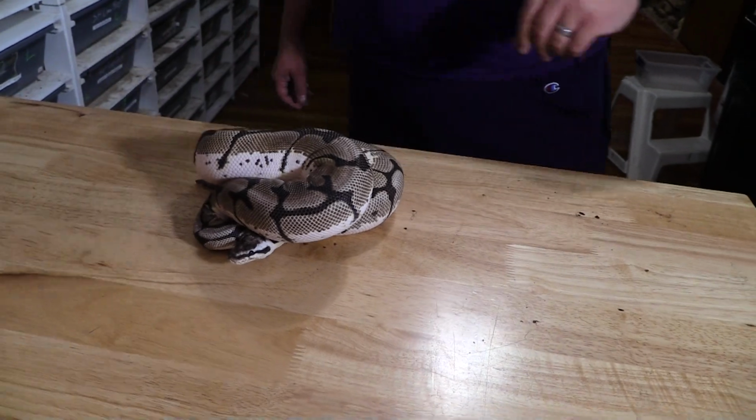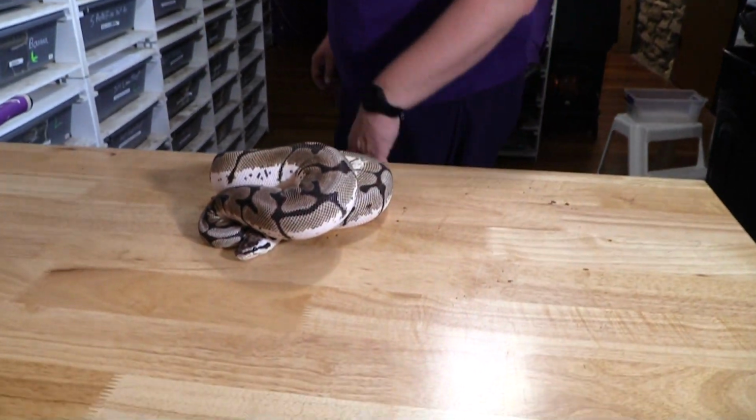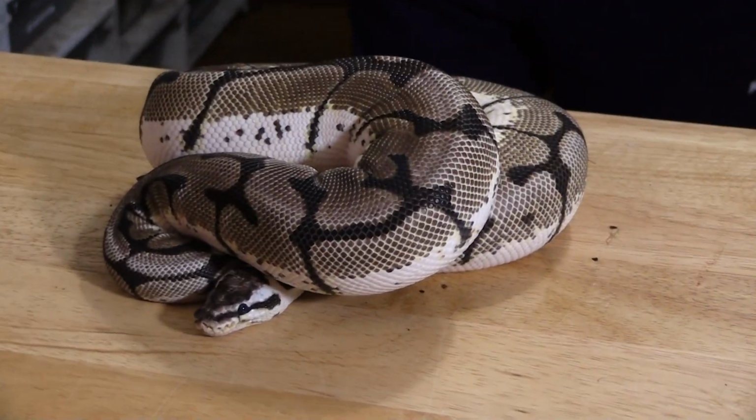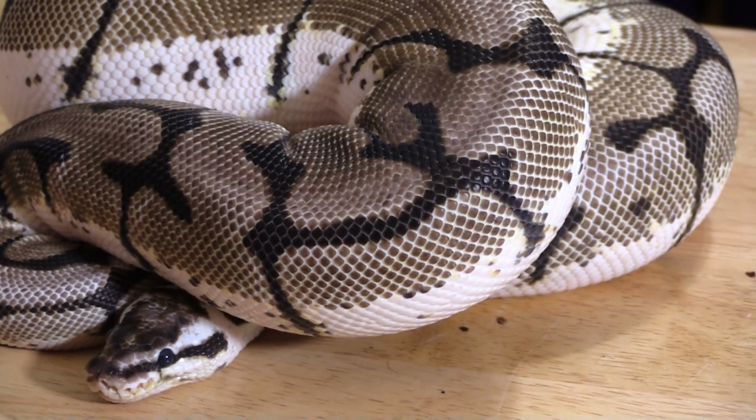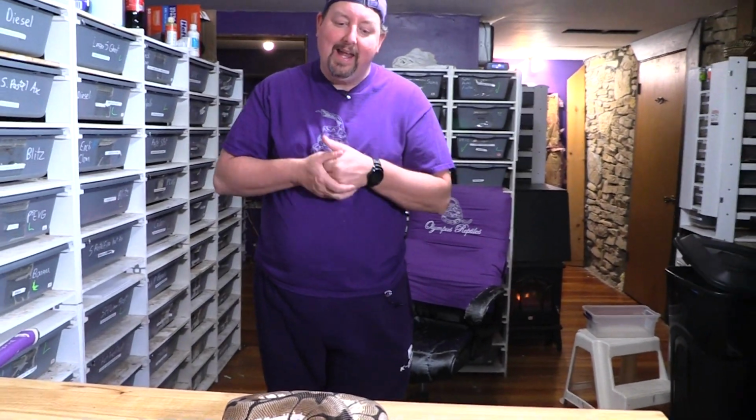So she's not as bright as she normally is. And even when I say that, this is still a damn fine looking example of a zebra bee, even in shed compared to a lot of them you see. So she's being paired with a super pastel fire head Axanthic.